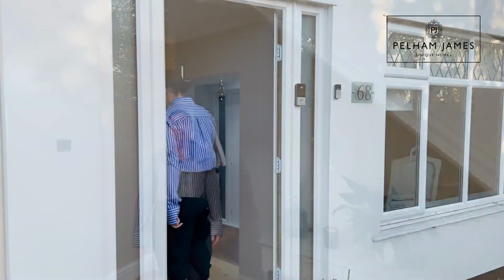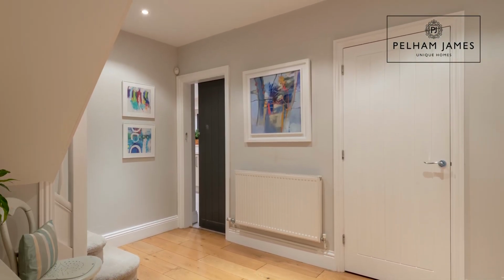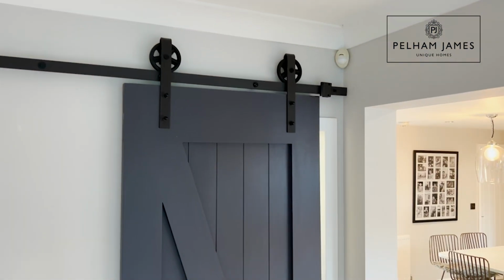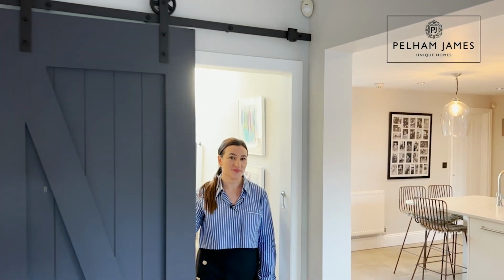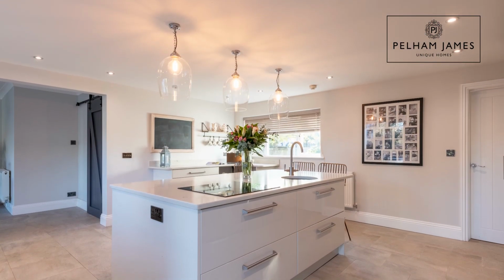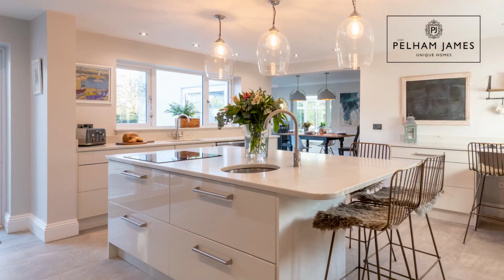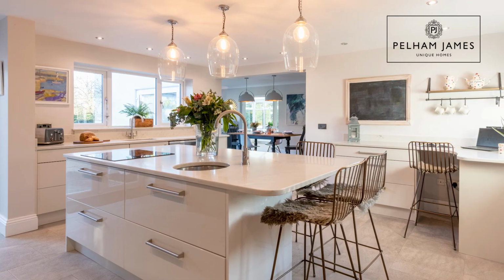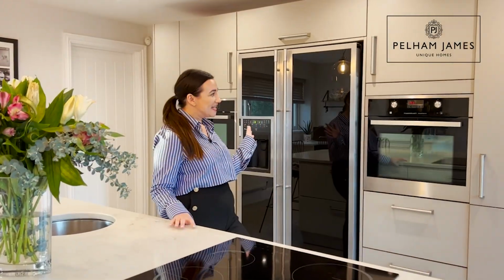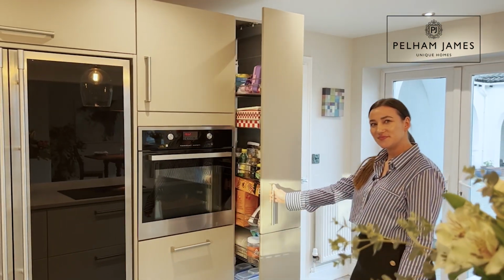Upon entering the home, this large hallway is laid with oak floor and has a cupboard for coats and shoes. This beautiful sociable kitchen has two-tone cabinets topped with this gorgeous Apollo quartz. The large island takes centre stage with induction hob, prep sink and breakfast bar area. The floor-to-ceiling cabinets behind me house the ovens, fridge freezer and also offer large larder cupboards.